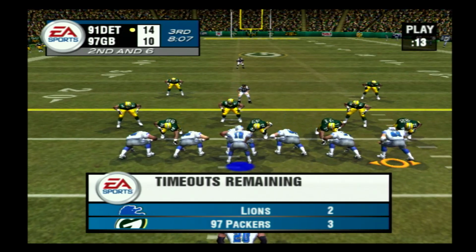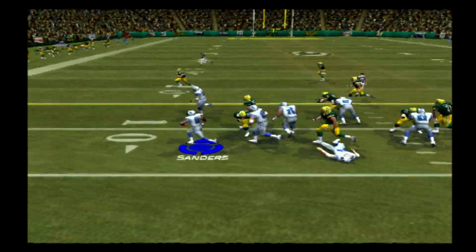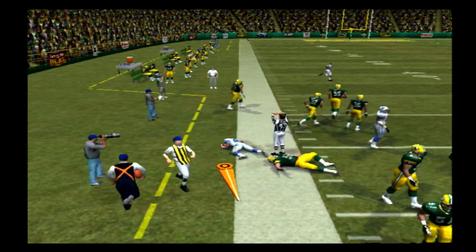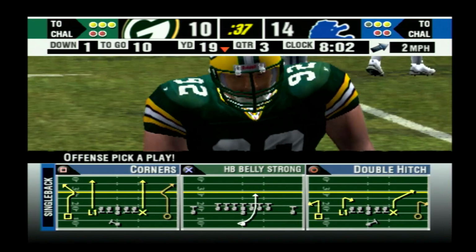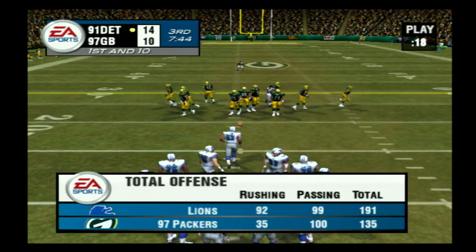Set. Little in motion. Eagle left. Stay out. Into the open field. Clears the defender. Good blocking up front and a nice gain on the counter. Yeah, and that was a perfect call in that situation. He did a nice job avoiding the first wave of defenders, then converting for the first down.